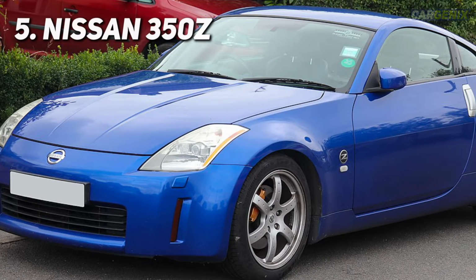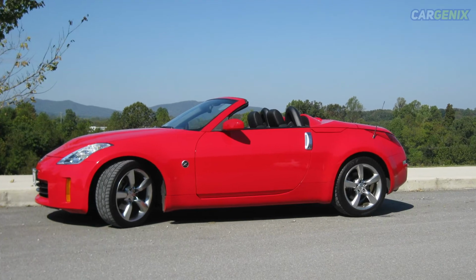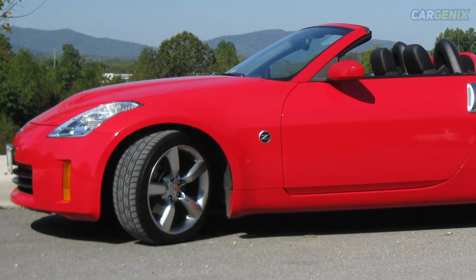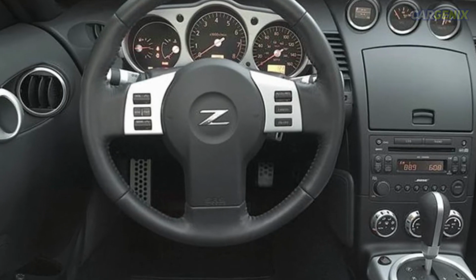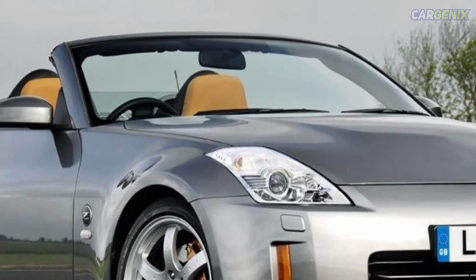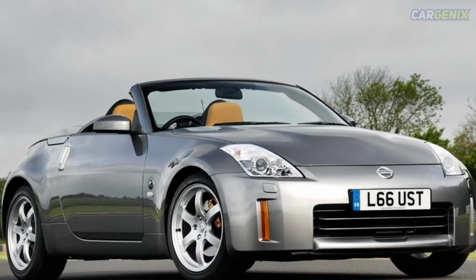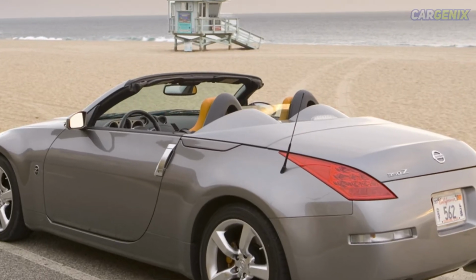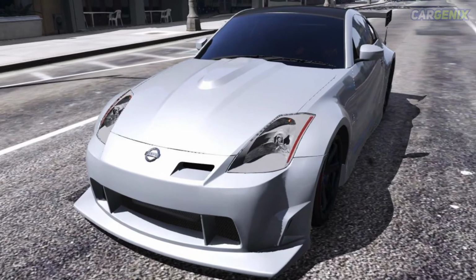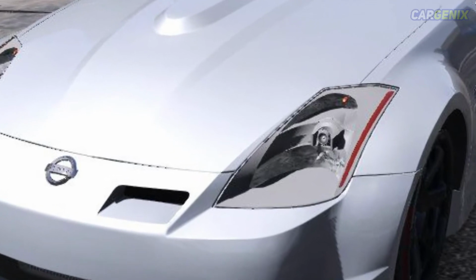5. Nissan 350Z. Although the Nissan Z hasn't seen any significant changes since it first debuted, it's still one of the best bang for the buck sports cars available, and there are plenty of used 350Zs on the market for under $10,000. If you prefer the newer styling of the 370Z, there are a few examples out there, although they're pretty high mileage. But hey, no one will even know you have a 2009 Nissan 370Z, considering the Japanese automaker hasn't changed its styling in forever.